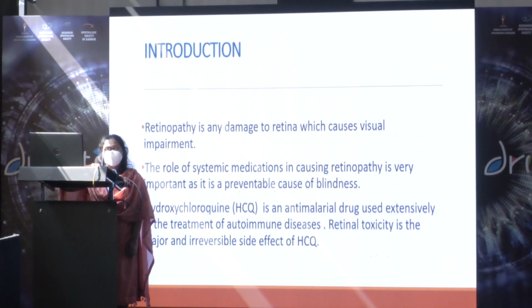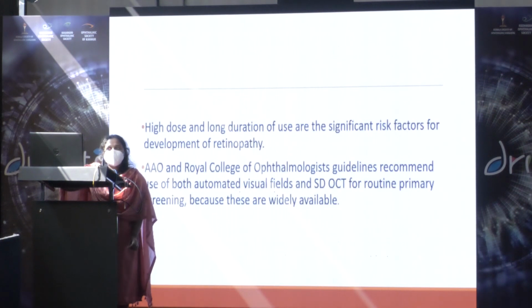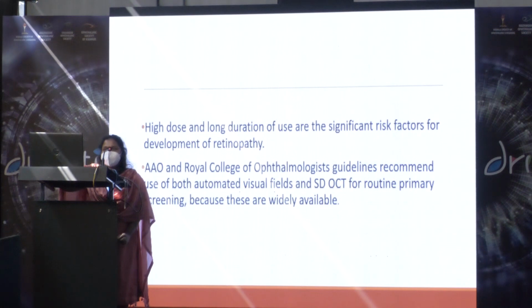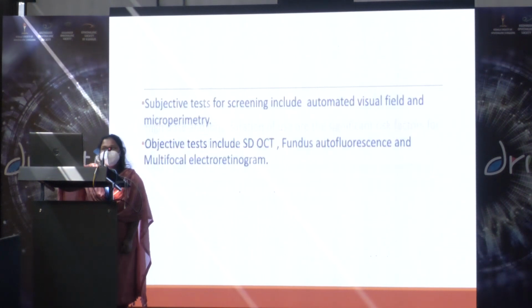HCQ is an anti-malarial drug used extensively in the treatment of autoimmune diseases. Retinal toxicity is the major and irreversible side effect of HCQ. High dose and long duration of use are the significant risk factors for developing retinopathy. AAO and Royal College of Ophthalmologists guidelines recommend the use of both automated visual field and spectral domain OCT for routine primary screening because they are widely available.